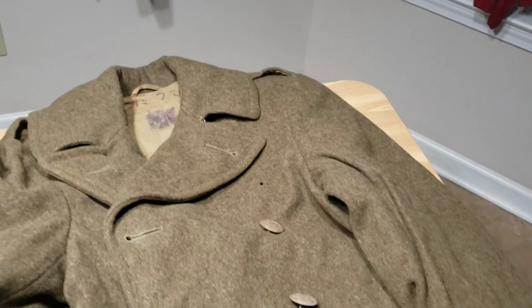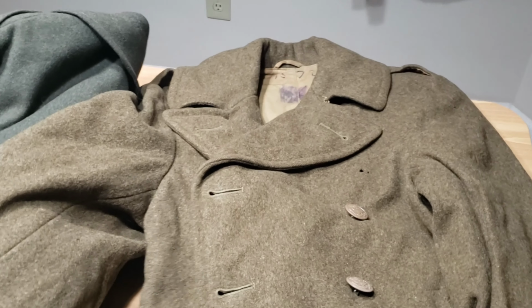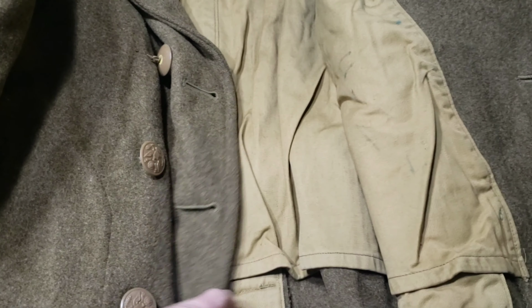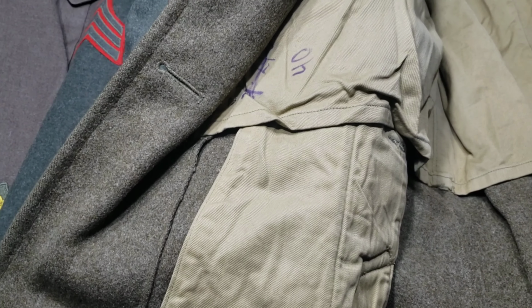Underneath it here, I've got another World War II Army trench coat or wool overcoat. No patches or anything on this one. It does have all the buttons. And this one's actually dated in the pocket. It's dated to November 14th, 1942. It does have a laundry number.